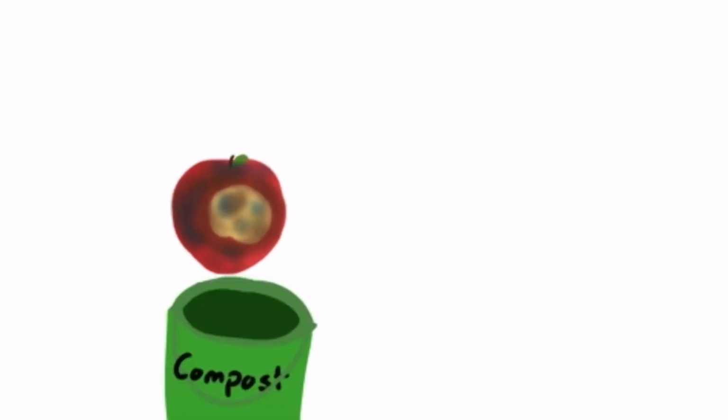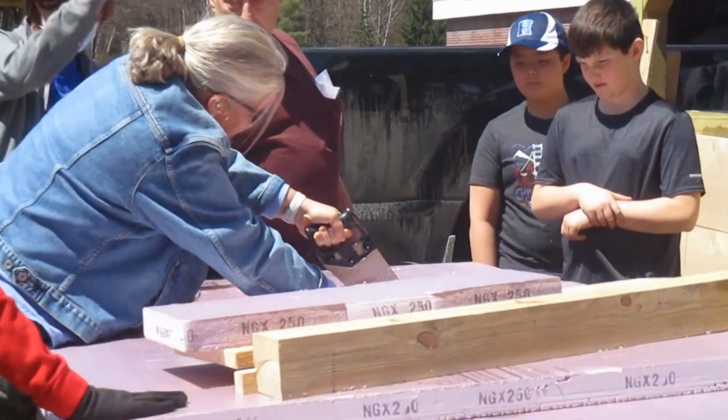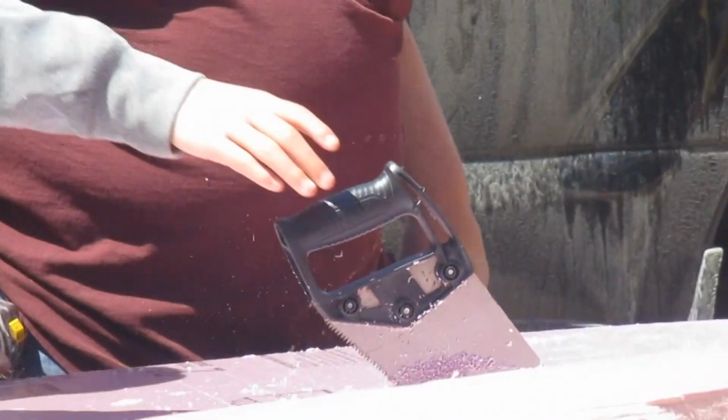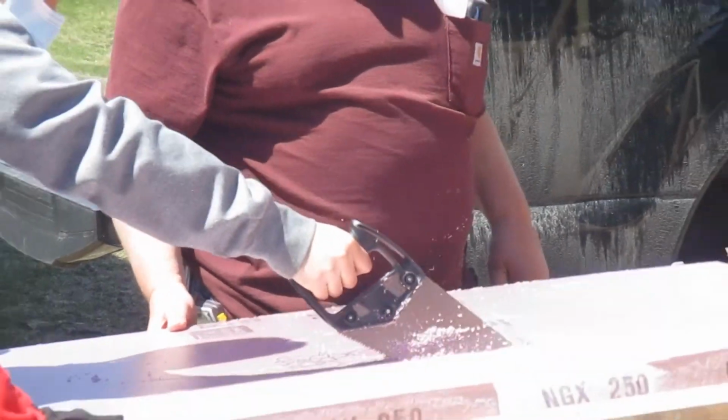Composting is the natural process of recycling organic matter, such as leaves and food scraps, into a valuable fertilizer that can enrich soil and plants. The students and staff of Hartland Elementary School have been hard at work this past school year designing and building their very own composting system.